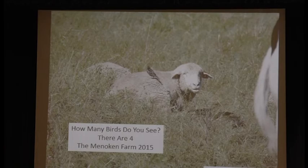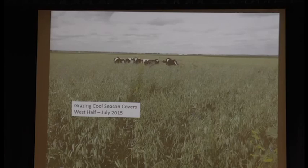Then we also brought them into these cool season mixes, and this allowed me to monitor the carbon impacts, because they're going to top this mix. What do you think they're gaining a day on that? Pretty good, yeah. I didn't have a scale this year, but next year I can weigh.